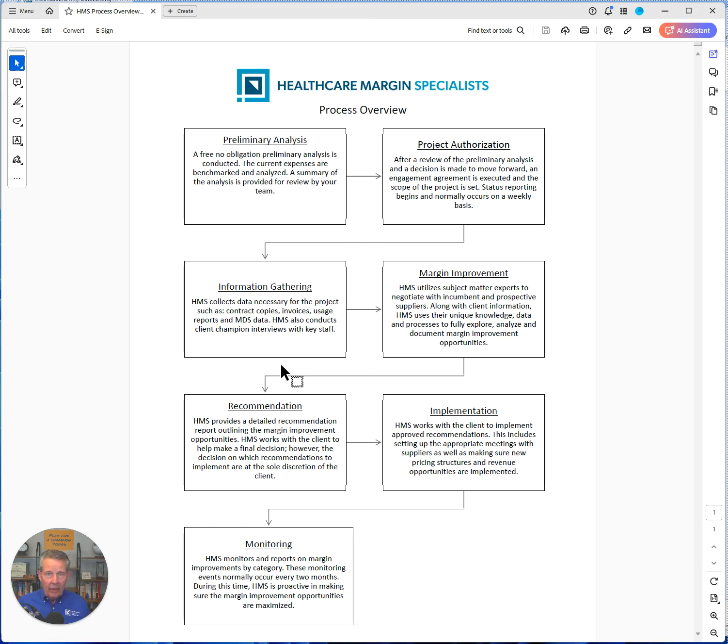So let's say you're okay contract-wise, you can get out of it, or maybe you're not bound by a contract. Then you want to gather other information, such as invoice copies, usage reports from the suppliers, MDS data, which, for example, is very important if you're doing therapy services. Also, there are going to be interviews with key staff. We have what we call client champions, and these are the people that are closest to a category. So we would want to talk to them and get information needed for this category, because we're not just looking to save money, but we want to make sure that whatever we do is not going to hinder our quality or reduce it. It's going to either keep it the same or improve it, and hopefully get better pricing too. So we need to get all this information together.